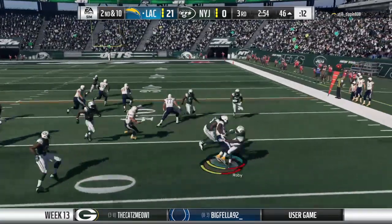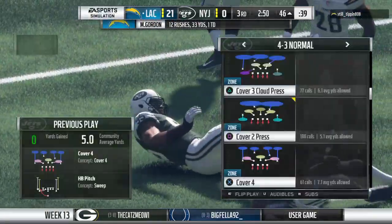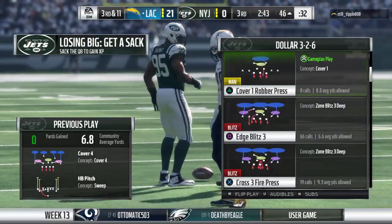This is Gordon as they go to him again. And again, the run defense stout this time. He maybe gets back to the line of scrimmage, but no more. No gain that time, and it leaves him with 3rd and 11 coming up.